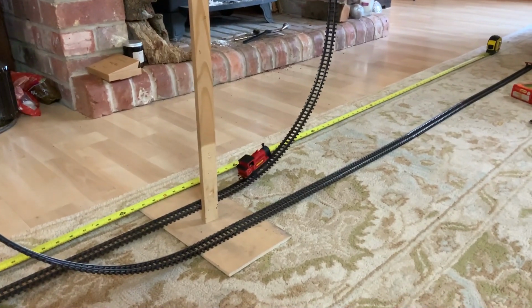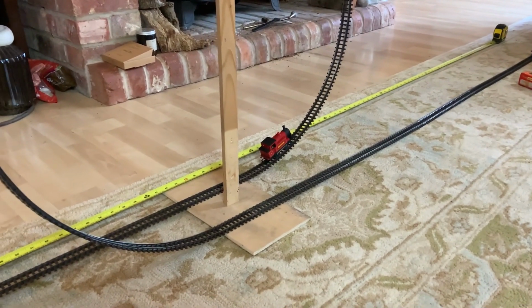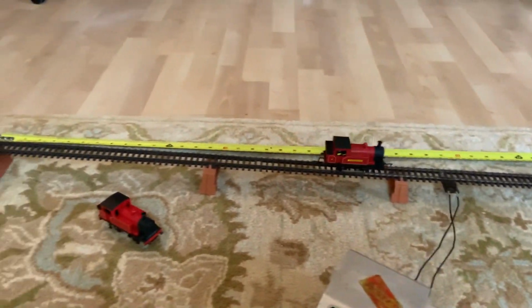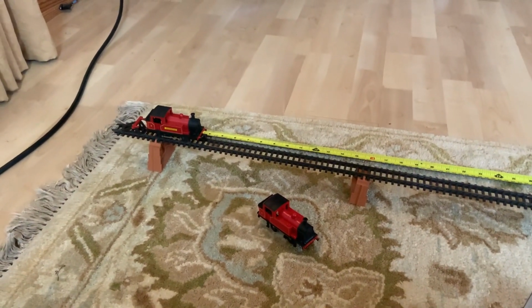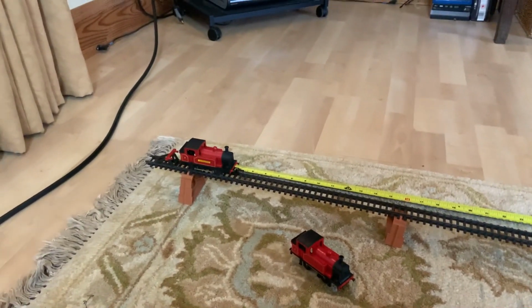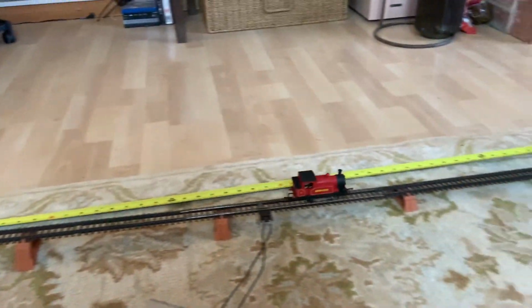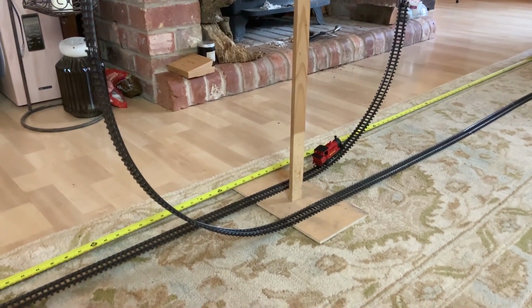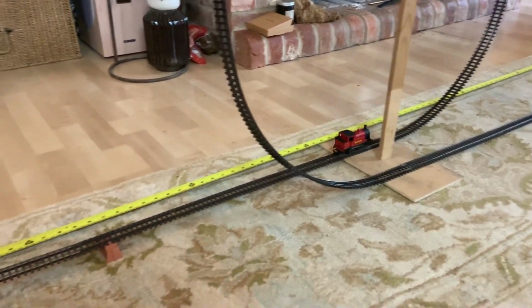Oh dear, as you can see, we've definitely got no grip. So let's go back. We'll have one more go, but already I can see the driver and the fireman are a little bit worried. Yeah, nothing happening there.